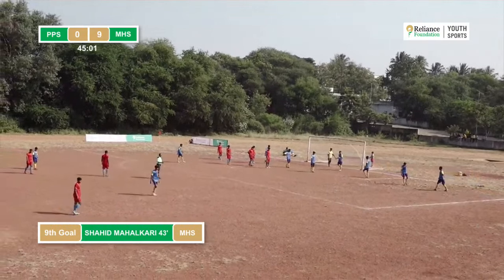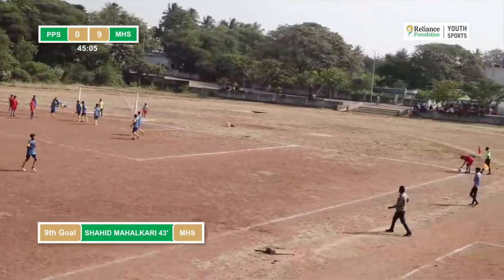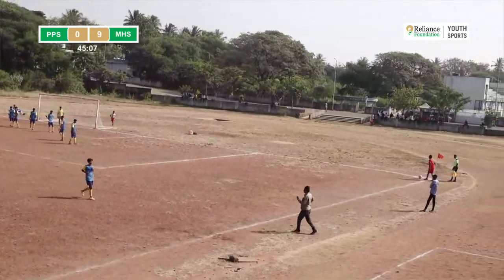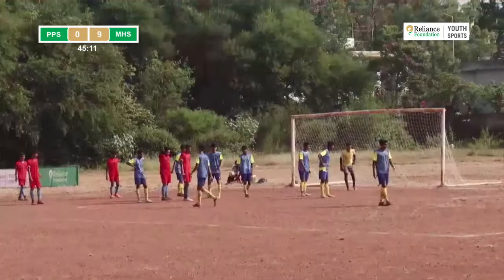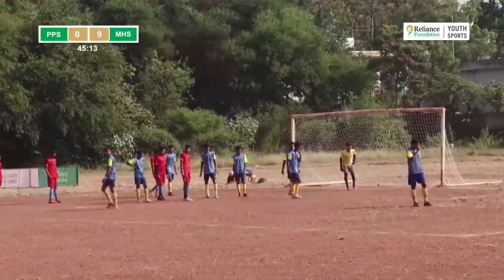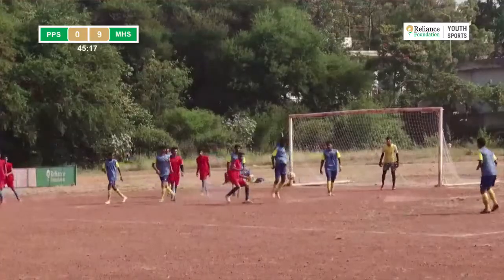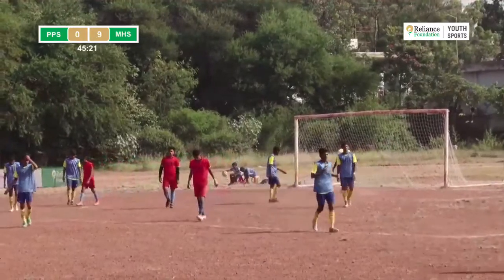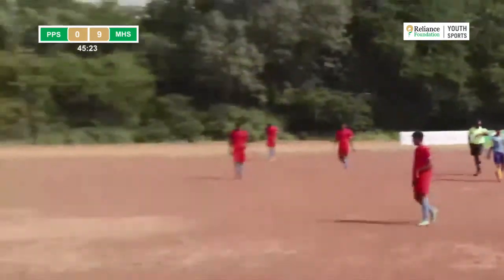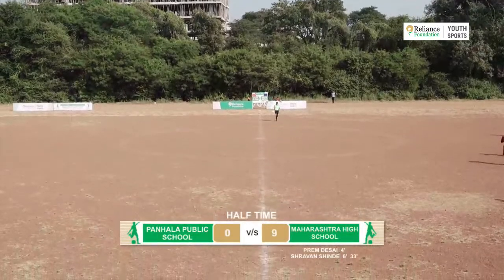The 9th goal was by Shahid. Beautiful play, beautiful goal. 2 fake shots getting into the pitch, going again, cutting inside and just banging with the left foot. The goalkeeper could have done much better, but I believe he's trying to make sure that he can do better. And the cross comes in and it's not a fruitful cross by Panhala and the ball goes back to Maharashtra and that is halftime. Halftime has been called by the referee.